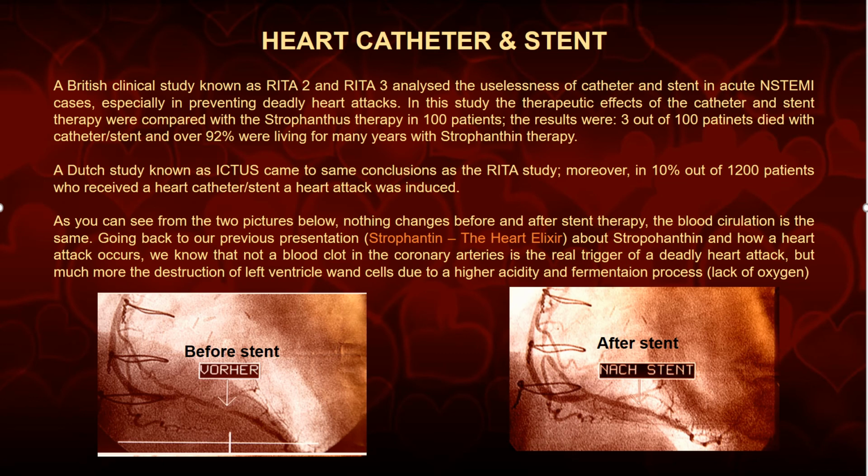In this presentation, you're going to learn that not a blood clot in the coronary arteries is the real trigger of a deadly heart attack, as you have seen also in the introduction video, but much more the destruction of the left ventricle wall cells due to a high acidity and therefore the resulting fermentation process, which translates into a lack of oxygen.